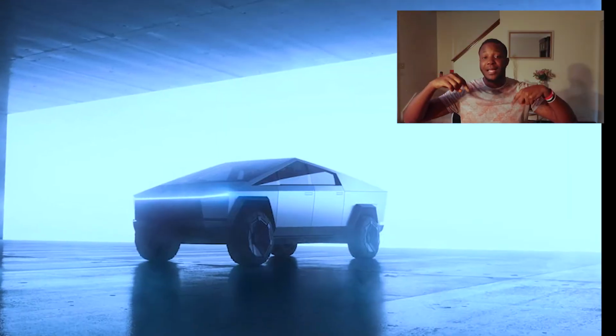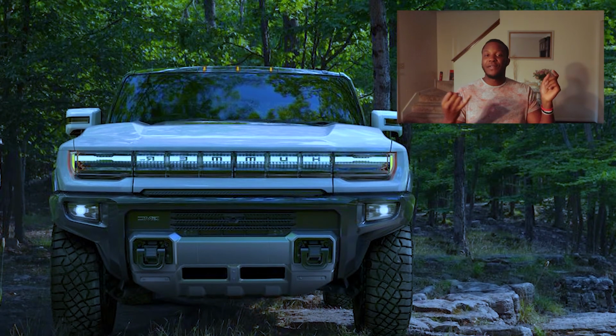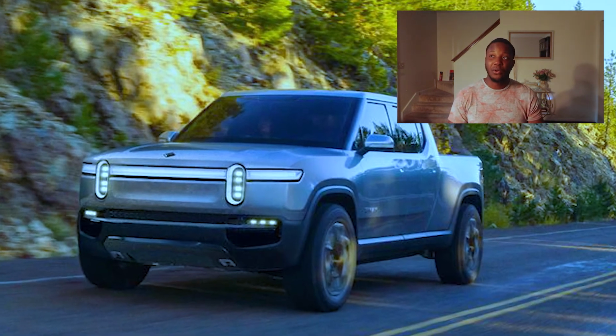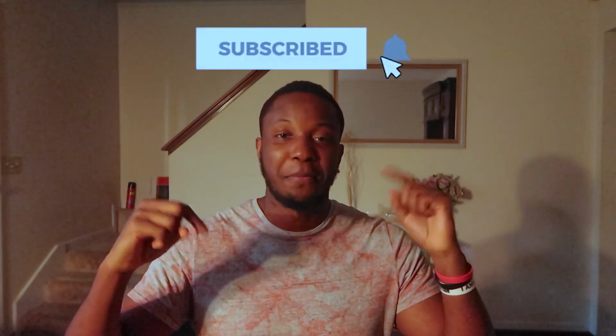Having compared all these vehicles, let me know in the comments below which one you like the best, just based off the looks and the specs: the Hummer EV, the Cybertruck, and the Rivian R1T, all of which are coming out fairly soon, presumably. Is that a word? I think I just made that up. But regardless, let me know in the comments below which one you like best.